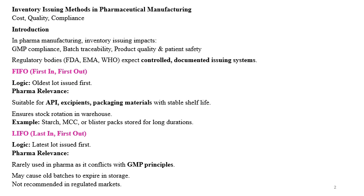Also, as I have mentioned earlier, the FIFO system is first in, first out. Many times the expiry date is also taken into account: whichever is expiring first is given out. Also, sometimes it is only FIFO, where whatever you received first goes out first. It ensures stock rotation in the warehouse. You will not have some material lying for a long time while other material is moving fast.